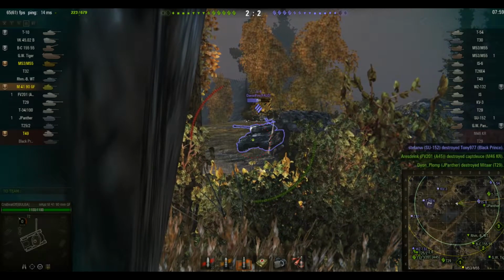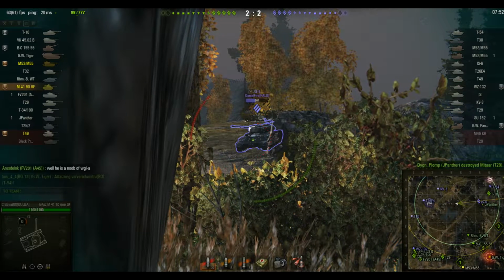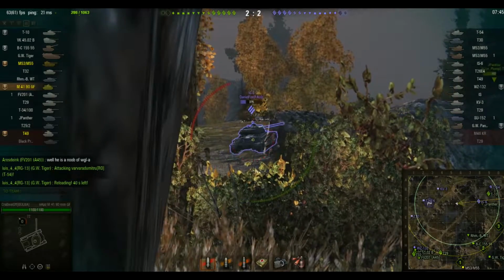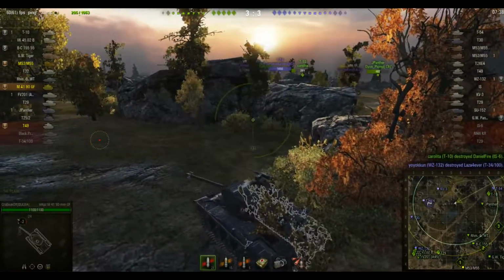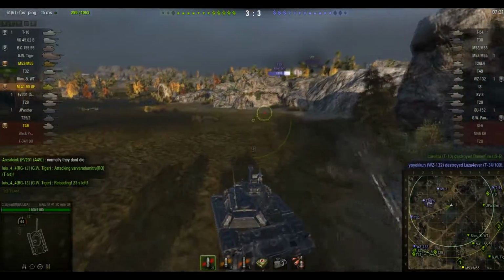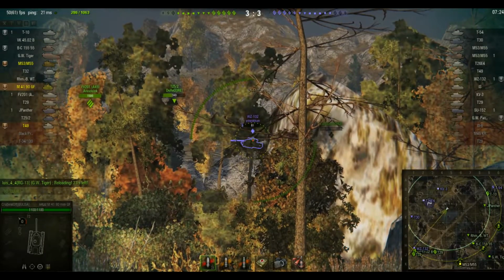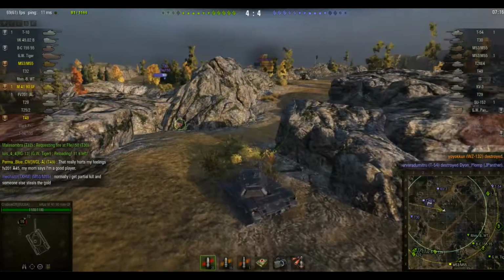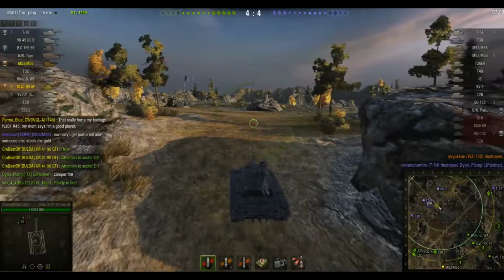Some nice juicy IS-6 butt here. And he's loading the proper round for this, which is the HESH. And he only penned for 98. Interesting that the IS-6 couldn't spot him. Oh, that was dirty, dirty. This is a very nice shot, though.